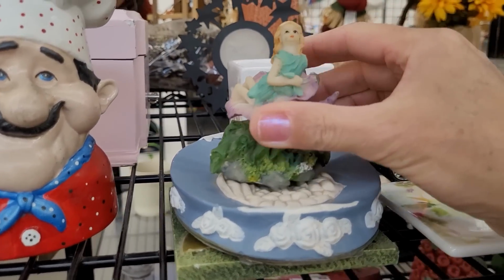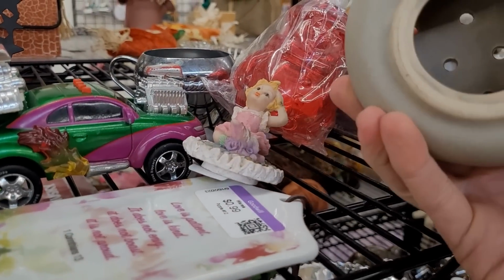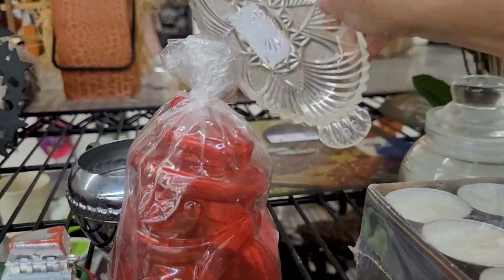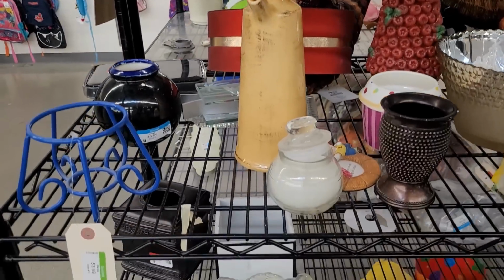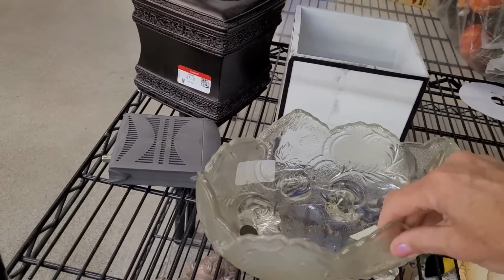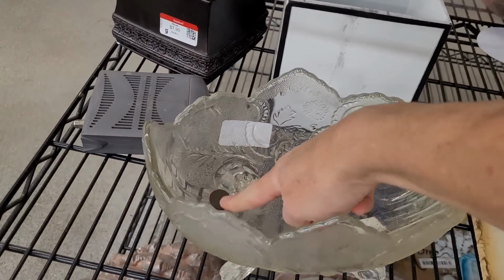Some faux Wedgwood there. Not really sure what that is. Glass dishes, some tea lights. What do we have at the bottom? Here's a lovely fruit bowl. I think this is Jeanette glass. It has a coin stuck in the bottom there.